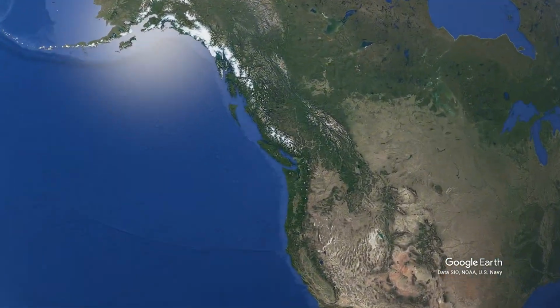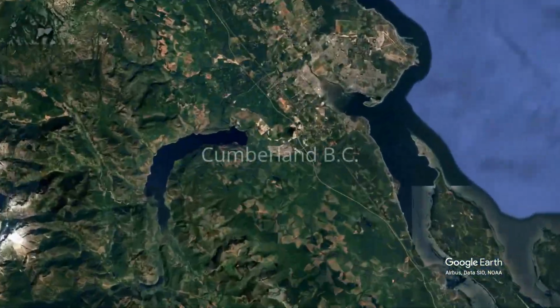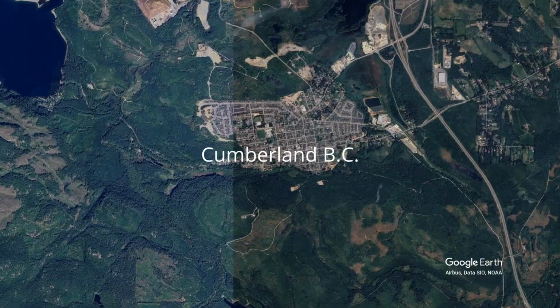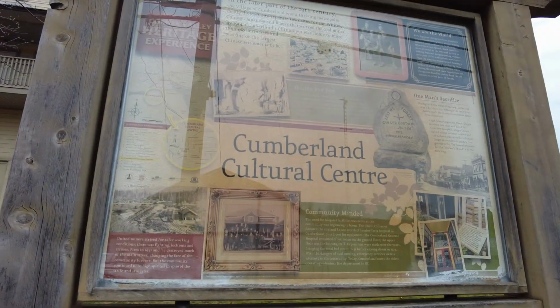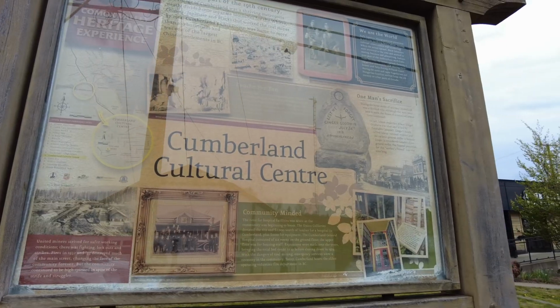In the later part of the 19th century, the village of Cumberland was a thriving metropolis, neatly divided into separate town sites for whites, Chinese, Japanese, and blacks that worked the coal mines. By 1914, Chinatown was home to more than 100 businesses and one of the largest Chinese settlements in BC.